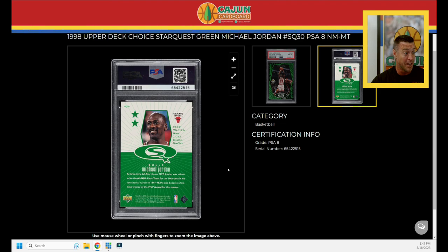I think these are really cool looking cards. I mean, it's just an awesome looking card. It's also got a cool name, Star Quest.